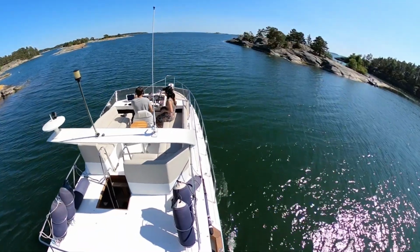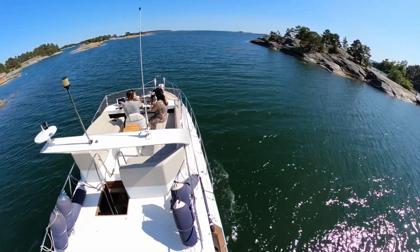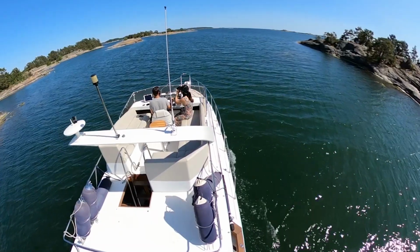And I'm looking for this shallow area. I know there's one on the port side in the beginning, and further out we have one on the starboard side. And in this water we see them very well.